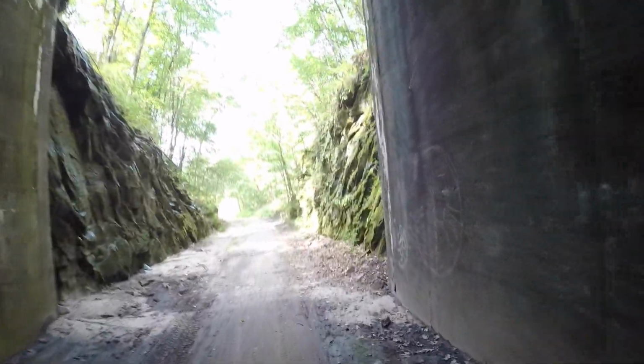A little selfie of us ready to go through. Turned out the tunnel was pretty short. We did put on our headlamps to go through it, and we just rode through because the path through the tunnel is asphalt and pretty well cleared off and easy to ride. So we just decided instead of walking, we'd ride our bikes.